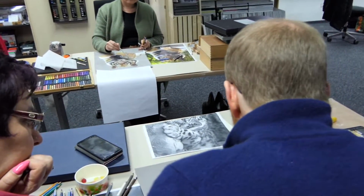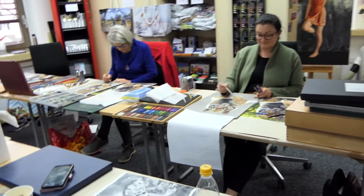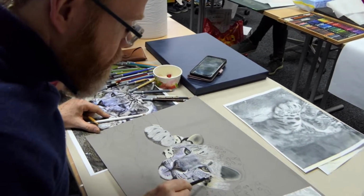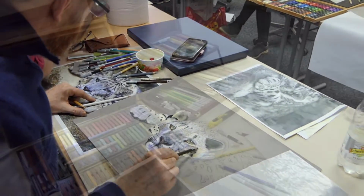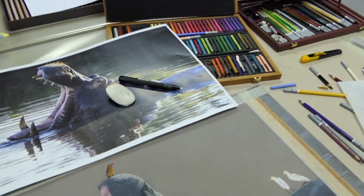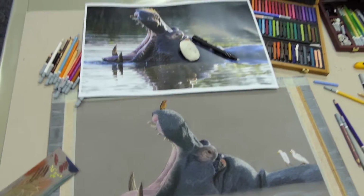Here you can see me just helping get a snow leopard painting started. Some students are very ambitious with the references that they bring to me, and it's always a bit of a challenge to see if we can get the painting finished in 3 days.